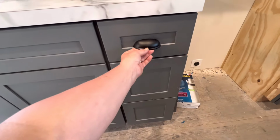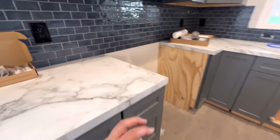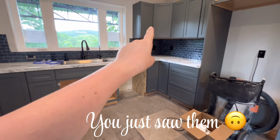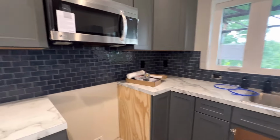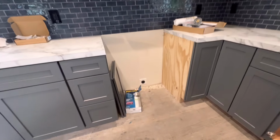And then I can show you when I go back over to the house. I have my knobs that are going to go on any of the doors over there. I painted them yesterday. We did put the microwave in. They got that taken care of because it doesn't matter with the floor.